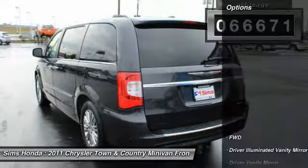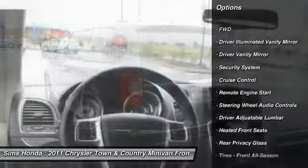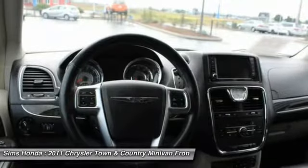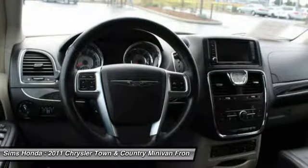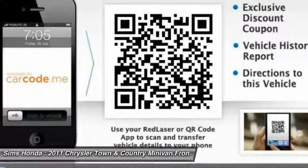Here are some of this vehicle's great options: remote engine start, steering wheel audio controls, power passenger seat, power lift gate, anti-lock braking system, leather wrapped steering wheel, heated rear seats, and adjustable steering wheel.